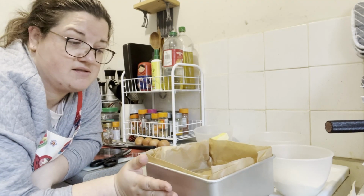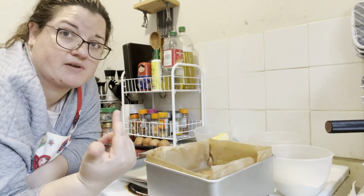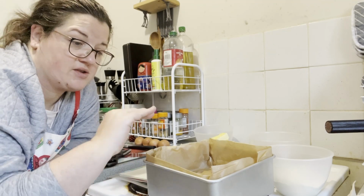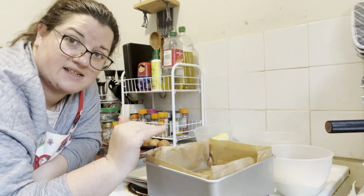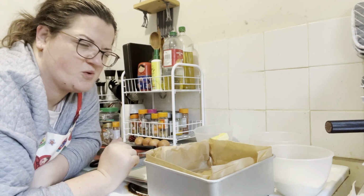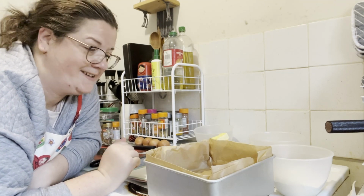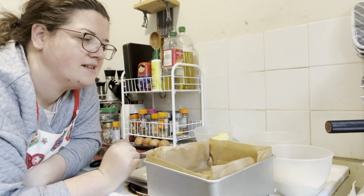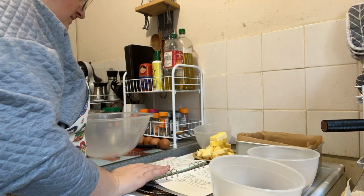I'm going to wait until the cake mix is in there before I put the paper around the outside to protect the cake as it cooks, because you do that taller than the cake tin, so it can be a bit awkward to get the mixture in. So yes, I'm going to put you on a time lapse whilst I make the mixture, and let's get this done.